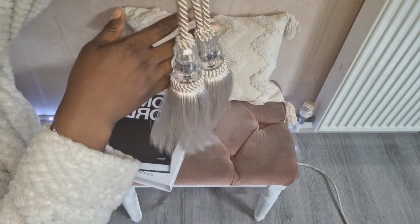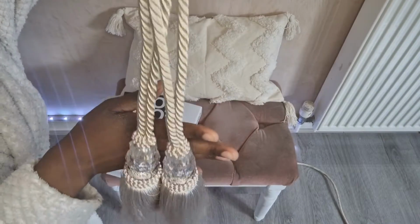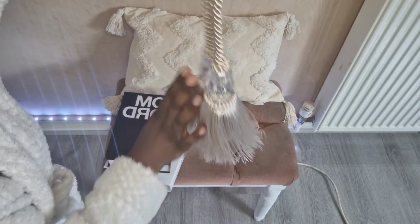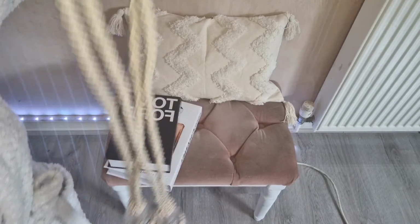Now these I got from AliExpress, and I got them for like, I think, about £5. Very cheap. They look so beautiful. They're curtain tie backs. They are absolutely gorgeous. It's like a beige kind of colour, which I love because I'm going to be using this for my living room. As you can see.